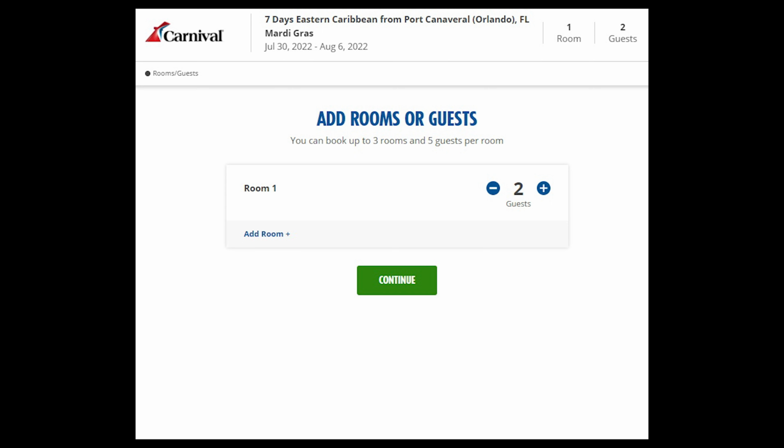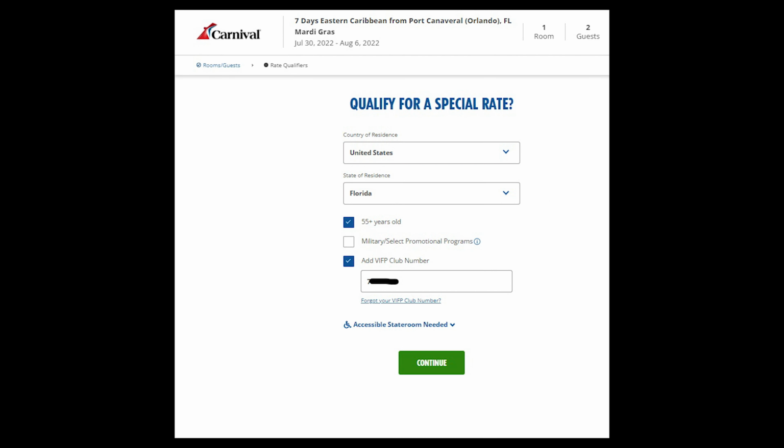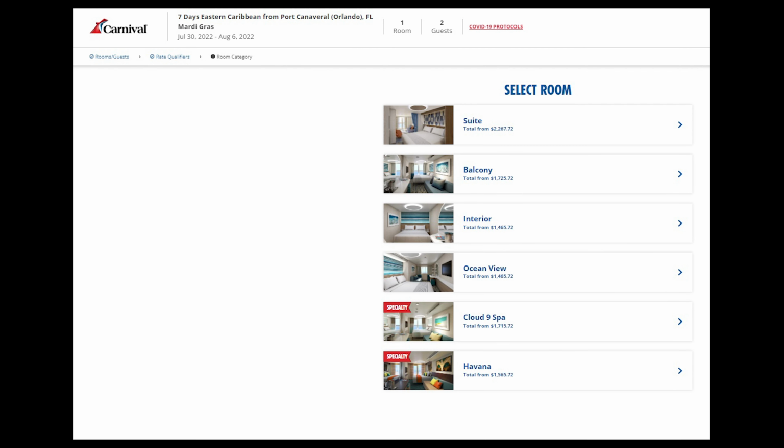We're going to take 2 people, as you generally do, or you can make it 1, 3, whatever you want, up to 5 people. But for this example, we're going to use 2. And we're going to put the first one in. And these are my clients, so I know they have a lot of offers, so it would be a good one to show you an example. They are not related, so they would never probably cruise together, but it's a good way to show you. So here's the first one. I've obviously blocked out the VIFP number, and we're going to go through and select a room.